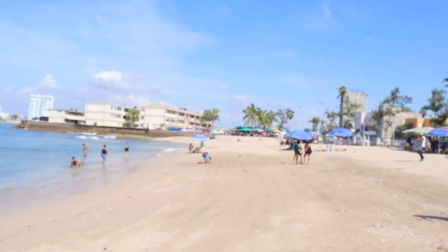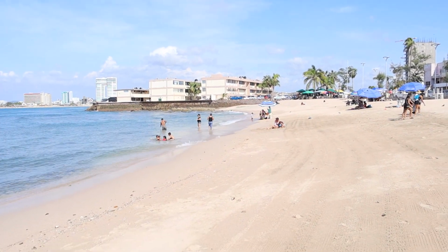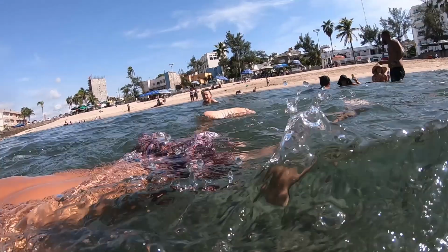So I think this is our last stop of the day. We were here at the beach. It's a nice beach. And we're gonna hang out here. We have about an hour, hour and a half. Gonna have some fun, enjoy the water, and then we'll have to head back to the ship.